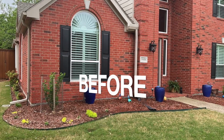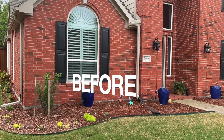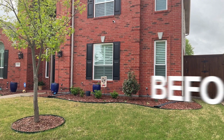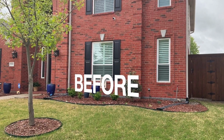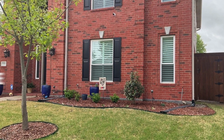Today I wanted to do a spotlight on David and Kelly's home out here in Frisco. So here at David and Kelly's, they wanted an update of their landscape. Their landscape had suffered from the freeze that we had a while ago, and it lost quite a few plants, and they decided it was a good opportunity for them to just update the whole landscape.